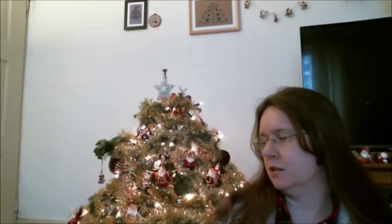And as you can see, my tree is still up because until the 6th of January it has to stay up, because that's still Christmas. The 6th of January is Three Kings Day and we celebrate with a special cake in Switzerland. I think it's a 500-year tradition for this sort of cake, but there are other traditions for the 6th of January. I won't go into that.